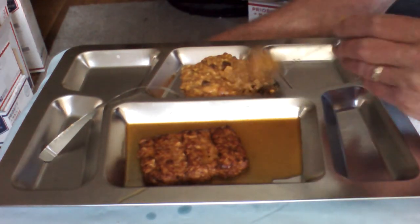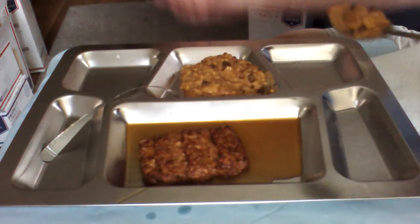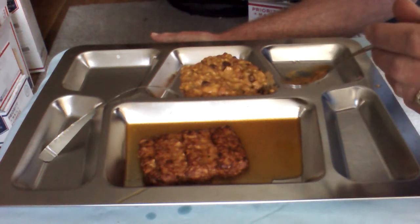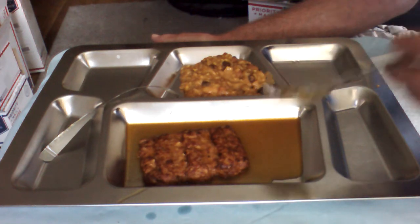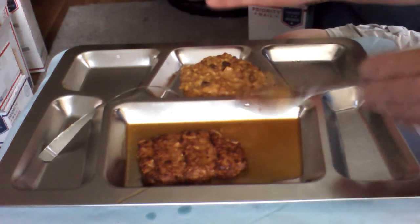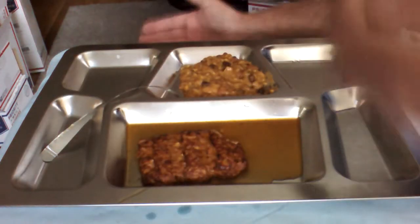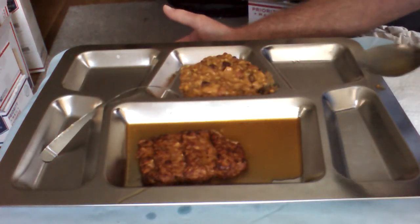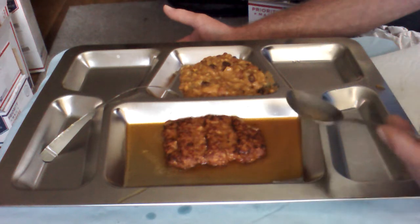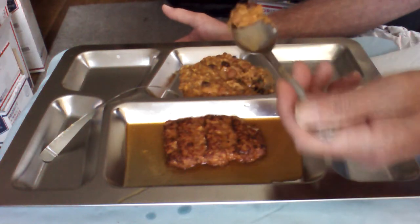All right, well, we're going to try the rice. It looks, you know, it is what it is. Piece of bean in there. Very good in flavor. Very, very good in flavor. And this is the pork barbecue. And another excellent one, almost like the McDonald's pork that they put out a few years back.